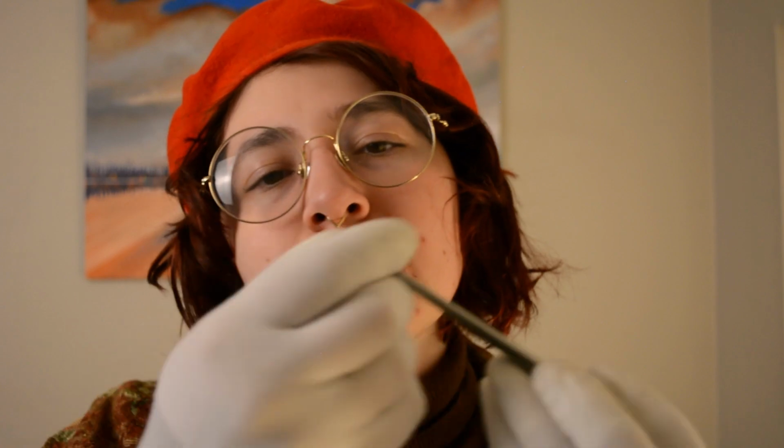Okay, good. And I've got this little pointer here that's not very pointy. I'll just be gently touching your ears. This is going to help me tell if there are any flakes coming off. So I'm going to do your painting part first. Okay. Just going to do gentle taps. Good. Nothing coming off there. Good. Nothing coming off there. Good, good, good. Look at that.